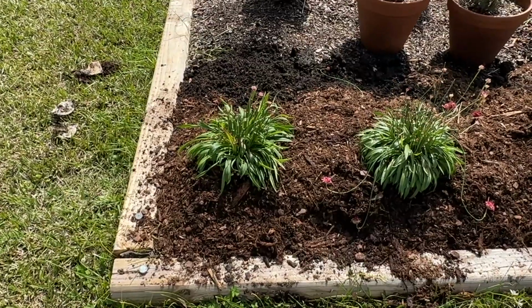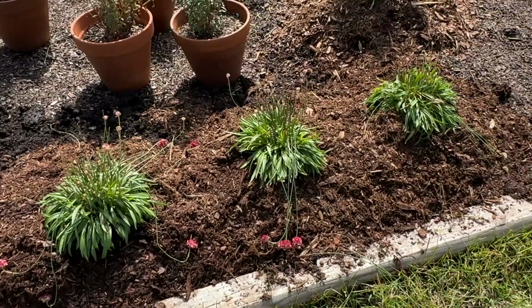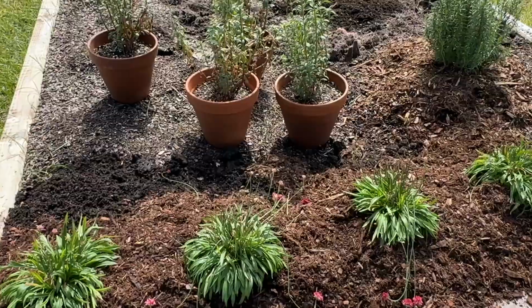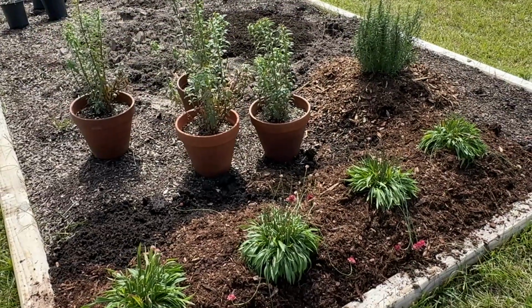All right, there we go. The thrifts are all settled in and they're mulched. And now the snapdragons, they'll go next to them in front of this rosemary over here. So I'll get to working on that.